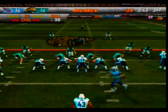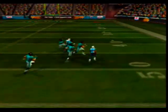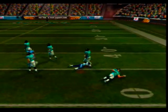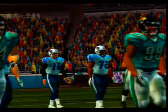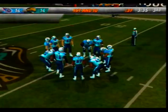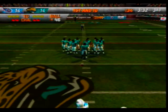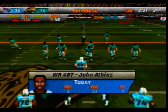The Jaguars come out in a dime package. Throwing. And he hits his target. This one will be spotted at the 46. He wraps him up and now has four tackles. That's why he's so dangerous. I'll tell you what, he's just a football player and a great ball handler. Anytime you get the ball in his hands, it can be big. Ball on the 46-yard line.